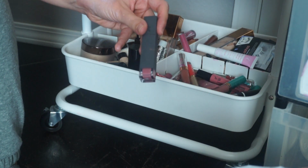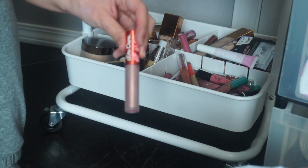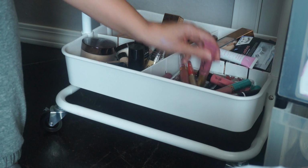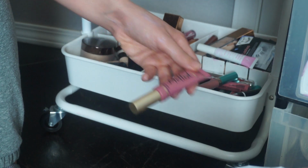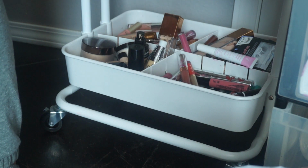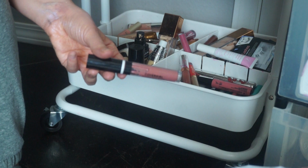This one by Beauty, I think I'm gonna keep. Lime Crime. This is old. I love this. Melted in Chihuahua. Too Faced Melted in Chihuahua. Love it, but it's old.